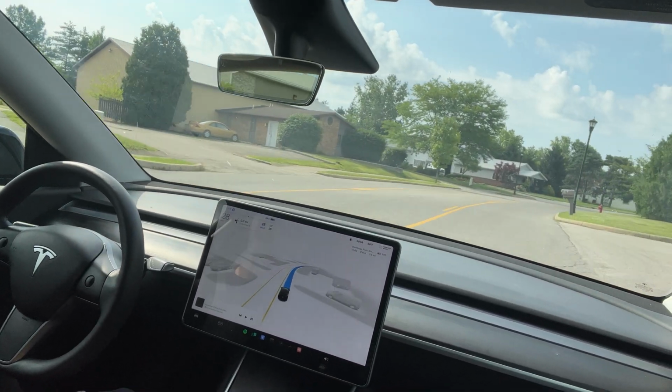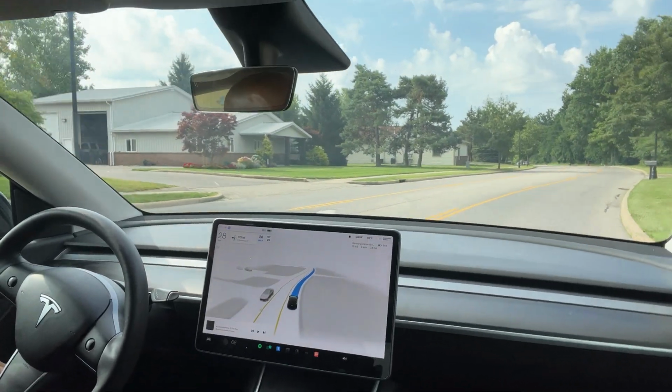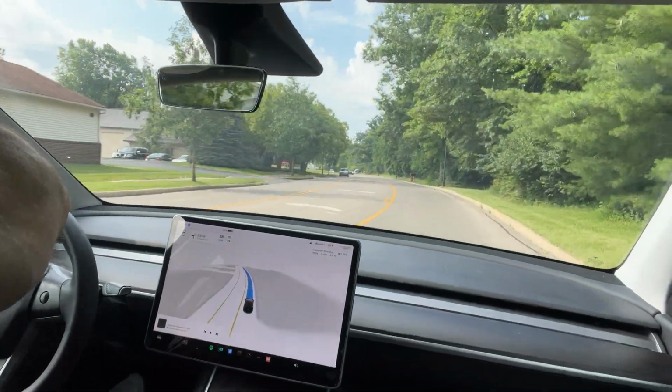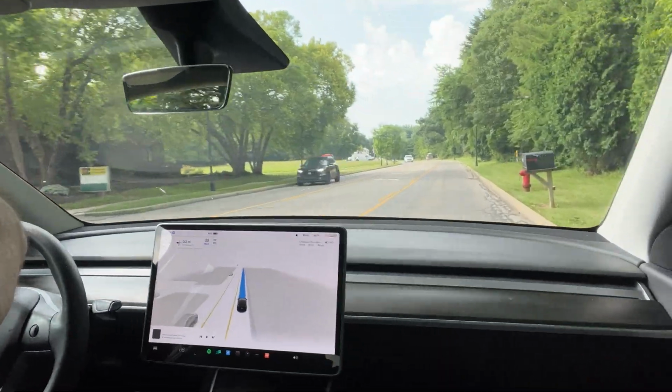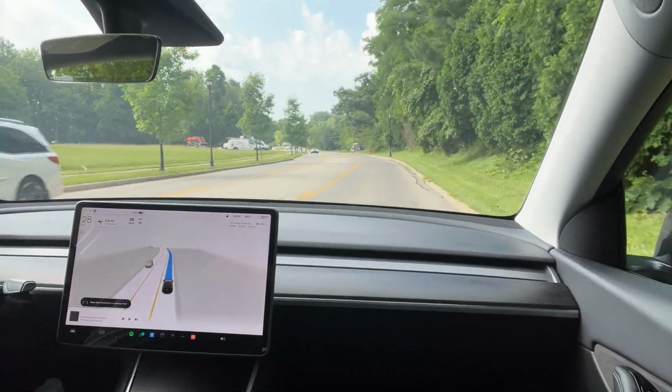So I know this path that we're on pretty well. It looks like my camera just wants to keep shifting. I'm going to keep shifting it back. This current path should be pretty easy for the software. Let's see if this will help keep it straighter.